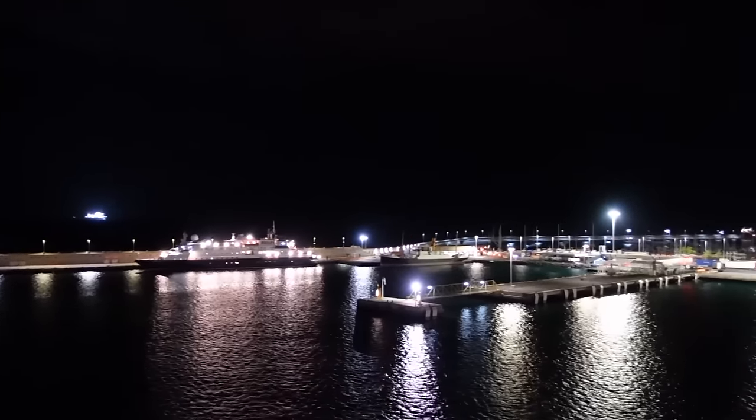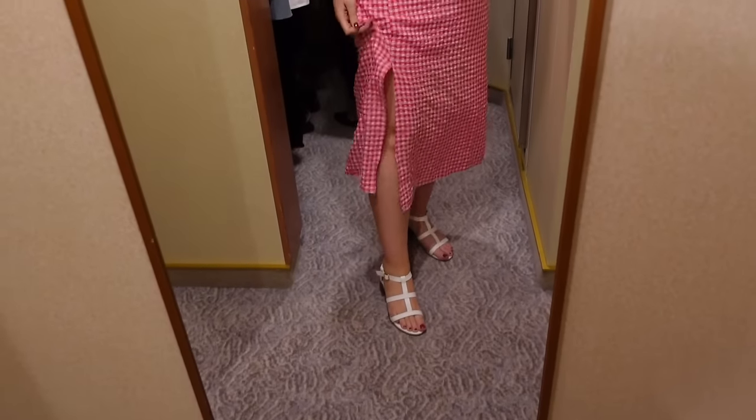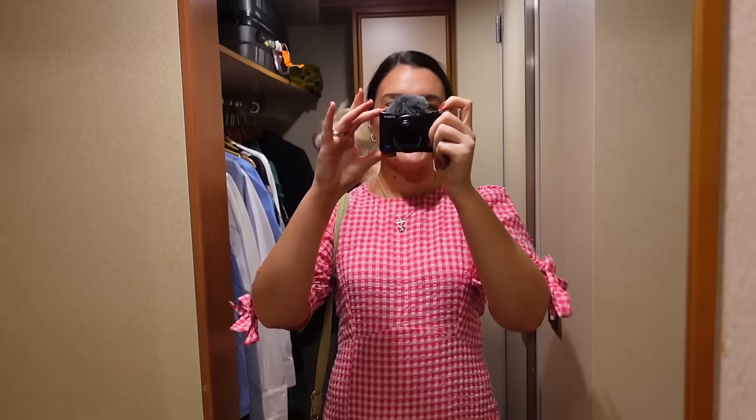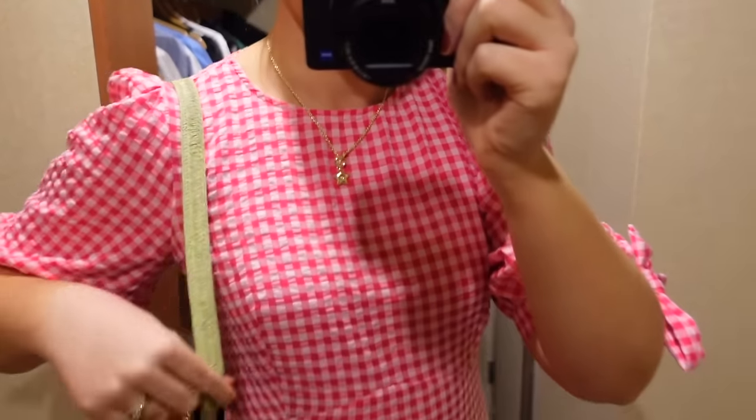So this is the dock behind us. You can see some of the other ships sailing away. So this is my little outfit of the evening. I have my Nobody's Child dress on. I actually wore this on the first night of our cruise on Iona. Have my Ana Luisa jewellery, a little Primark bag, and then some little heeled sandals.